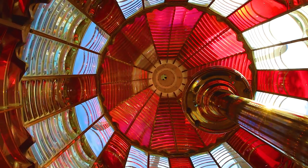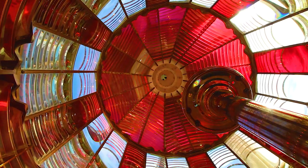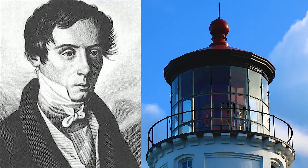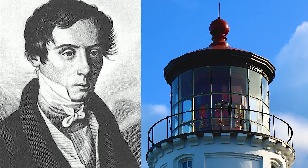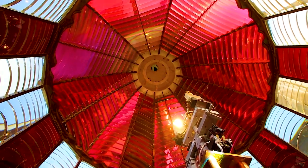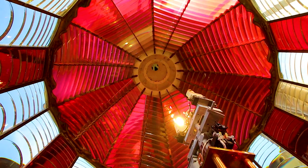The most impressive piece of lighthouse equipment is the huge glass lens. Oregon lighthouses were all built with a Fresnel lens. Named after Augustine Fresnel, a physicist who figured out how to extend light with stepped glass. A Fresnel lens works by taking the light on the inside of the lens and then pointing it all in one direction thanks to the ridges on the outside.